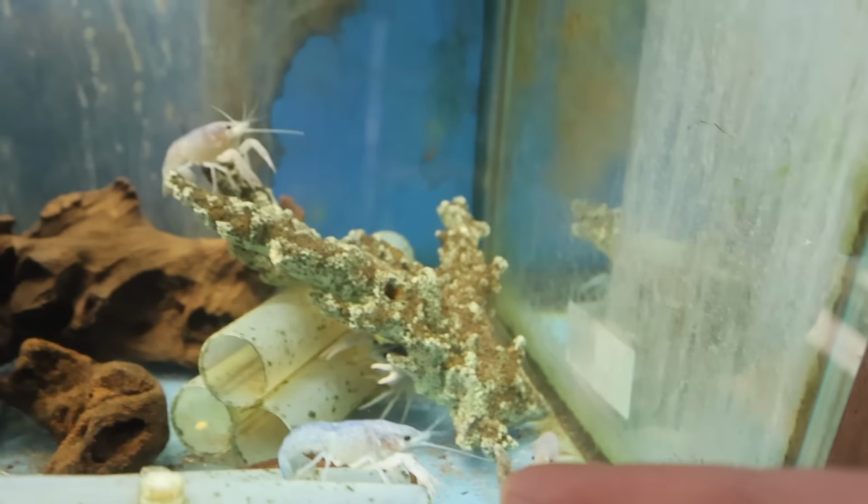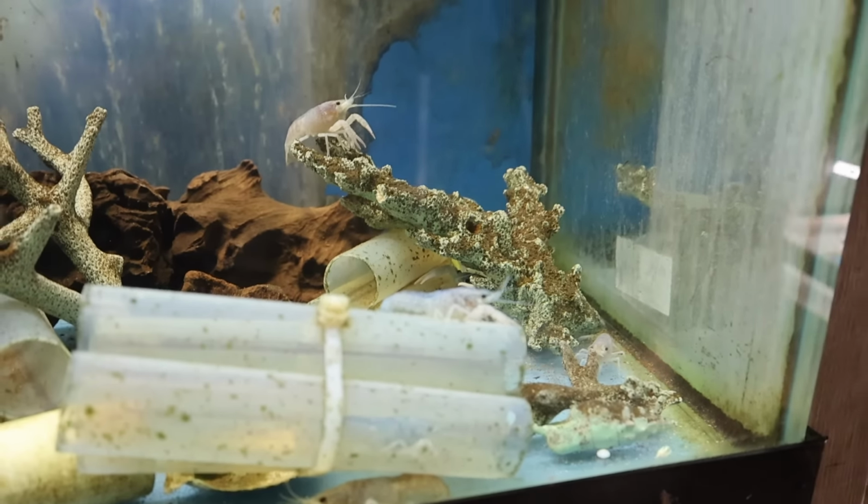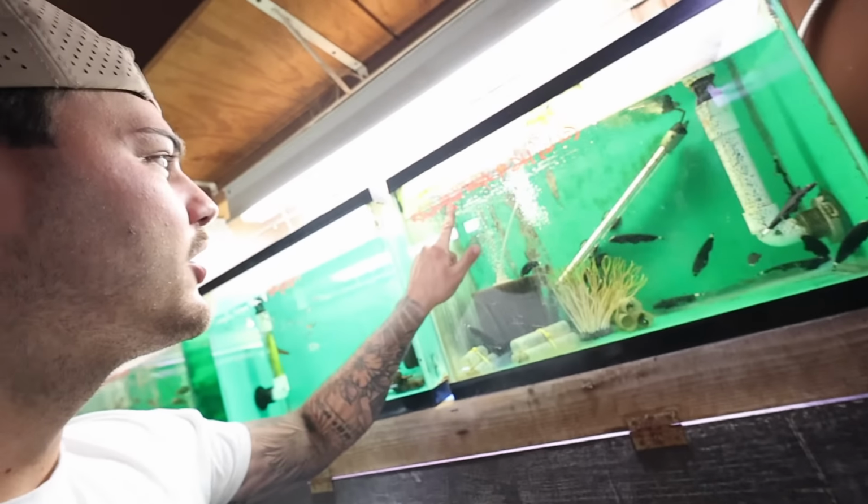Look at these crayfish. Look at them all. Just chilling. I love crayfish. I might want to breed some crayfish again. I did it at one point, and it was so fun. I would like to breed fiddler crabs. Okay. A black ghost knife.